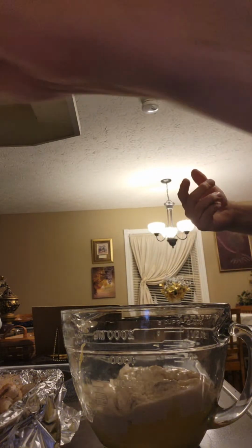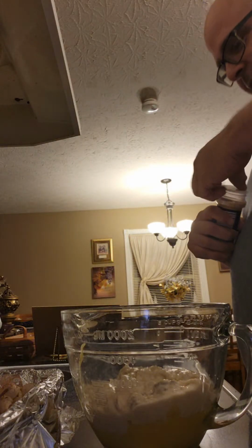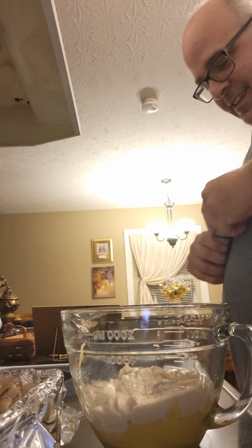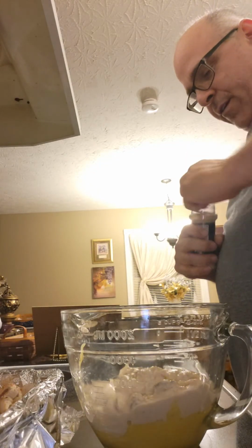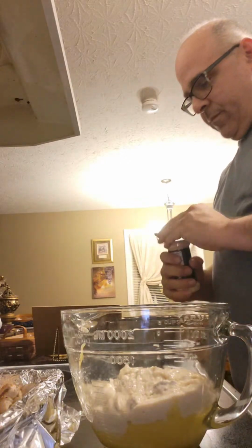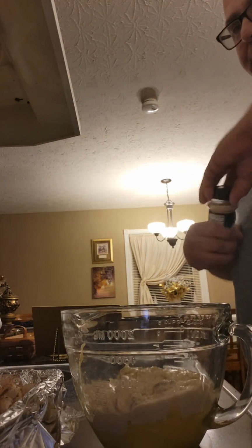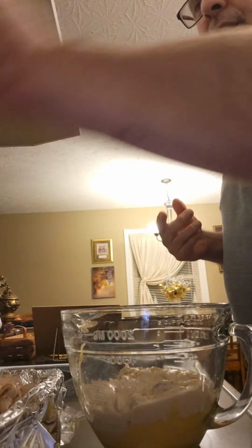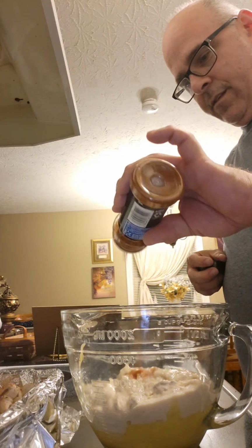Okay. So I got those together. And to that, I'm going to add a little bit of garlic salt. Instead of regular salt, when you put all that together, you use garlic salt instead. Gives it a better flavor. You don't need a lot, just about that much. Okay. Dash of paprika in here. Okay.